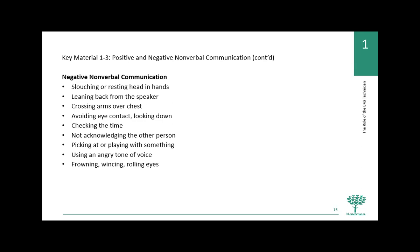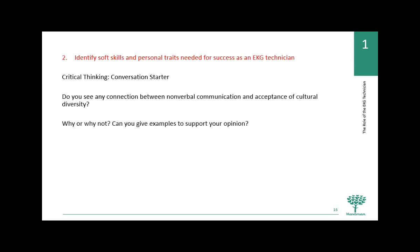Using an angry tone of voice, that's kind of crazy, but I guess that could happen. Frowning, wincing, rolling your eyes, those are all crazy. It's probably more what you see more than anything else. We're not going to do that. I say, do you see any connection between nonverbal communication and acceptance of cultural diversity?